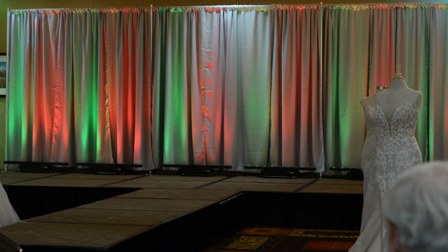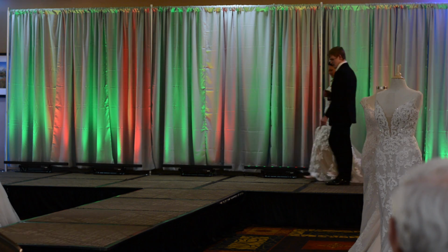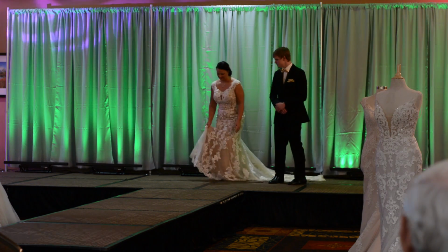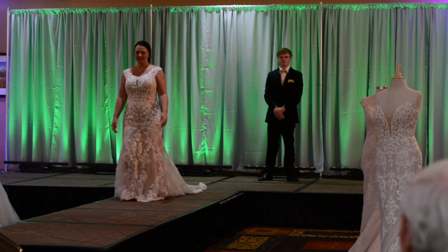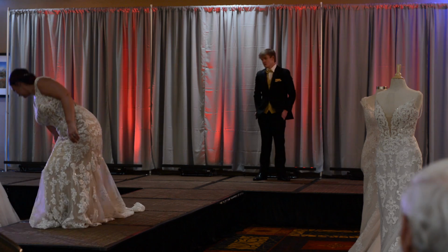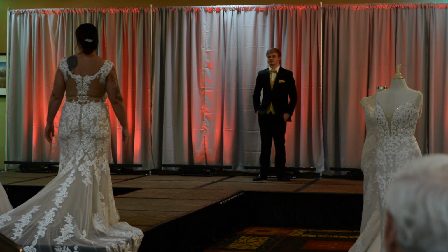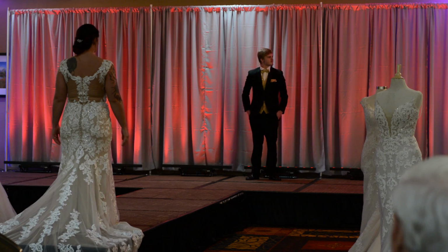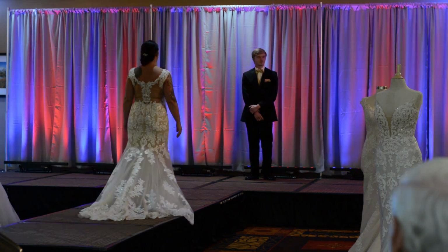Okay, we have our first model, which is Brandy. And Brandy is wearing one of our beautiful MoriLee gowns. This is in an ivory nude. It's all over lace and it's a fit and flare. Has a beautiful sheer back with lace appliques and a nice rounded neckline in the front. And again, her dress is by MoriLee.